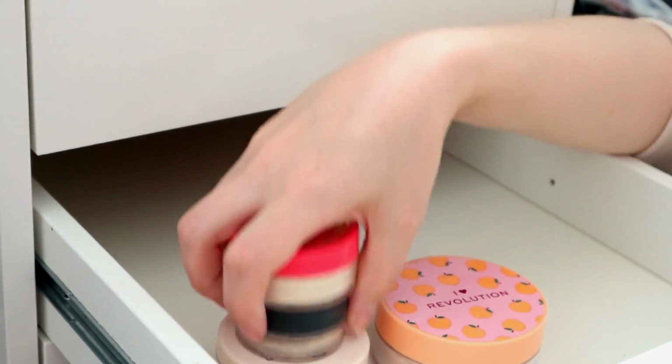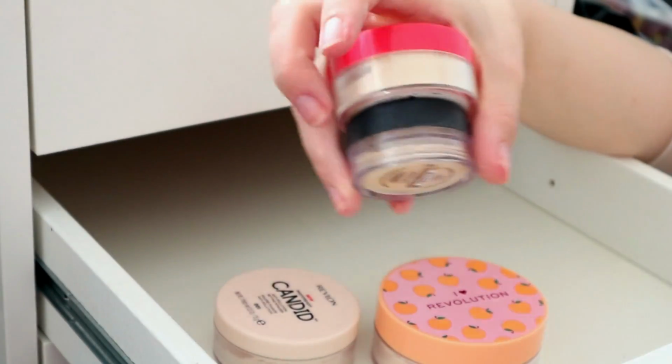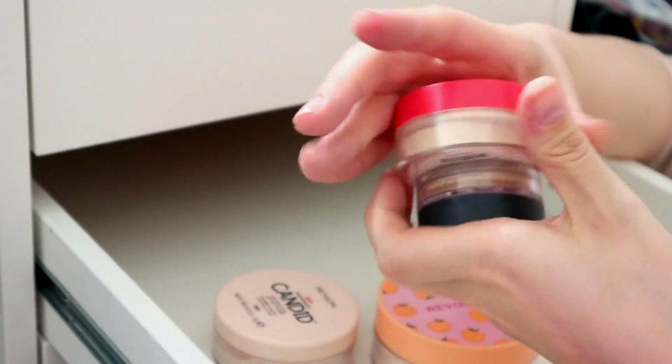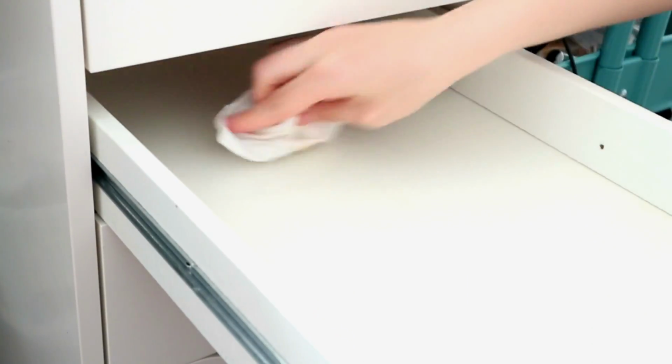Juvia's and Bare Minerals can go. I don't reach for them. Bare Minerals, I really wanted to love this, but it's just too dark for me, which is a big shame. And I'll keep these 2 cheaper ones. Bite me. I think my problem is I don't really have a solution for storing things like powders.